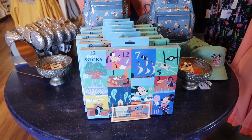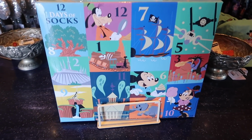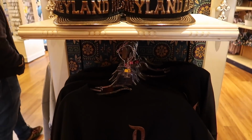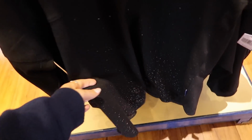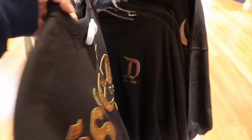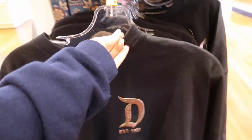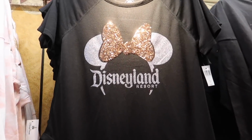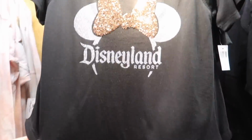And over here in honor of Spence, we have the 12 Days of Socks, and all your best Disneyland attractions. I'm really surprised he doesn't own this already. And over here is some of the bronze. I think it's supposed to be like Belle of the Bronze or something like that. Personally, not a fan. I mean, if you like it, more power to you. Not really my thing. The hat is a little funky too, but I do like this shirt though in the bronze. I think that's cute. That's totally doable. It's nice and flowy. I actually might get this for myself. I do like that top.